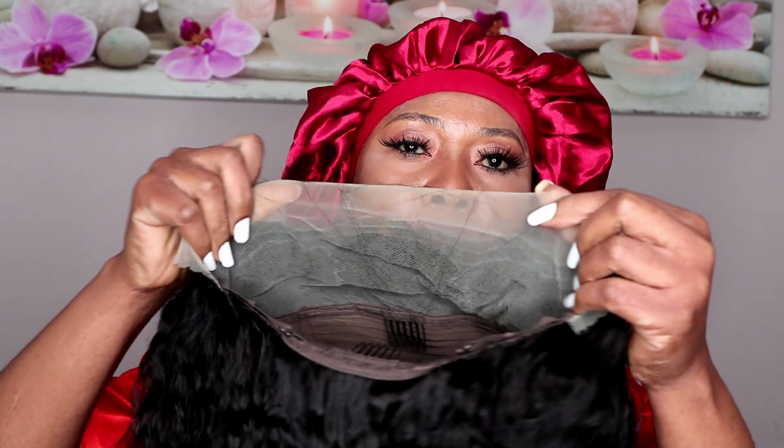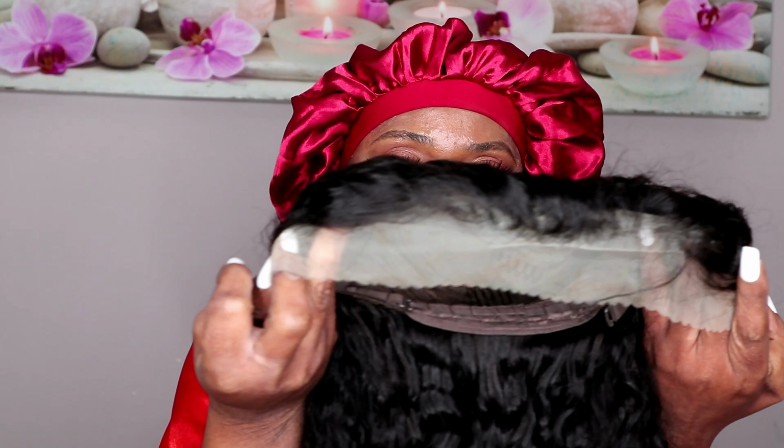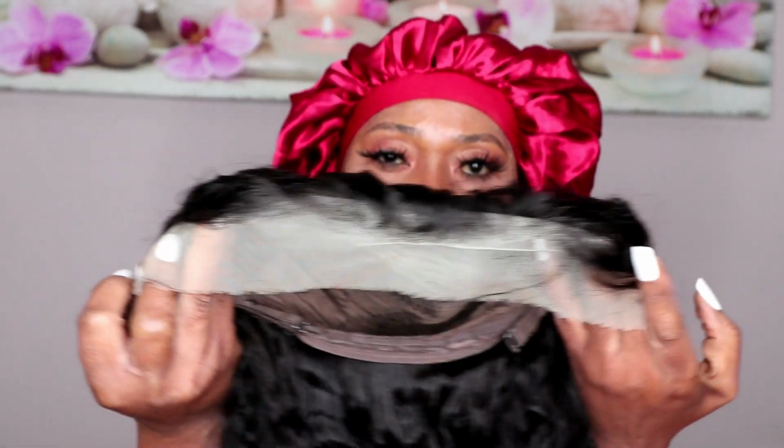Let me bring the hair out because I'm so excited. If you stretch this hair, since it's 36 inches and water wave, I think it will be up to 40 inches. The knot of the lace is not bleached, so I'm going to use hairbrush legs on it. The hairline came pre-plucked. You can see the hairline is plucked. And inside, like I said, it's a 13 by 4 lace wig. You can see the inside. It came with some combs here and an adjustable strap.